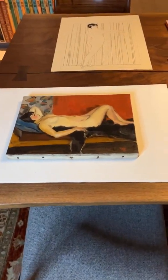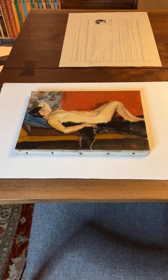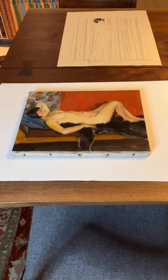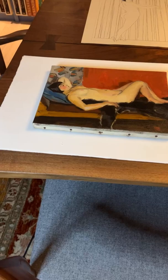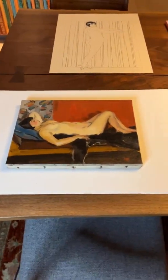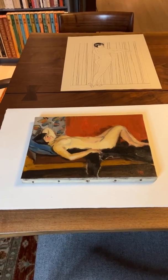So the first work is an oil painting, and I should give you a little bit of information on Toraji. Toraji was born in 1875 and passed away in 1964. And as I mentioned, he was an artist that specialized in paintings as well as woodblock prints. He made his living doing both things.